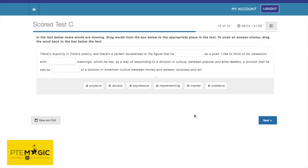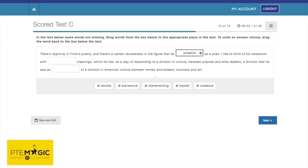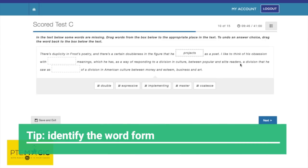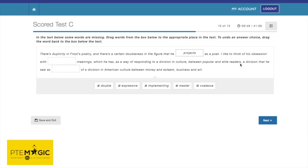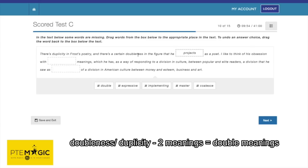There's duplicity in Freud's poetry, and there's a certain doubleness in the figure that he, as a poet, should be a verb in a third form, and there's only one, which is project with S. I like to think of his obsession with meanings as a way of responding to a division in culture between popular and elite readers. Should be adjective, doubleness, and we see duplicity. So there's something about double meanings.